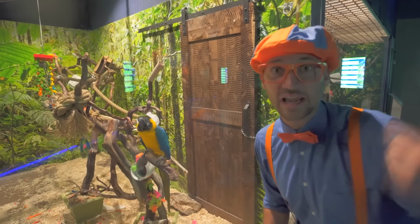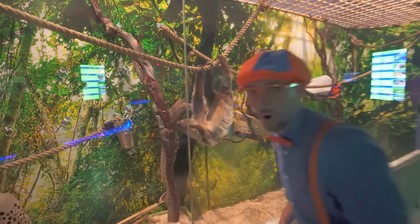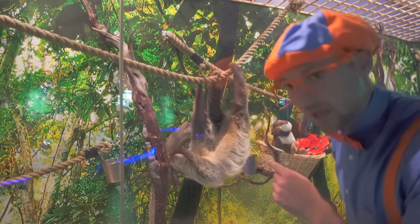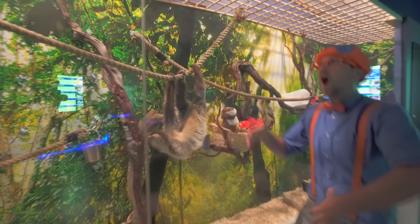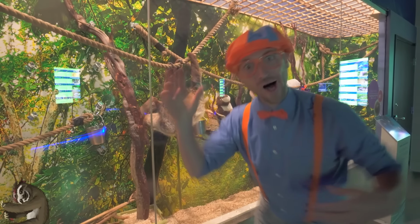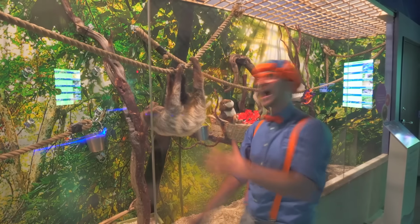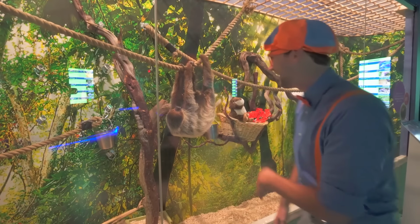Hey! Hey, there's another animal right over here I want to show you. Come on. Whoa, look. Look at this animal. It's moving really slow. Do you know what animal this is? Yeah, this is a sloth. Let's act like a sloth together. Hello! How are you? That's funny. All right, hello.